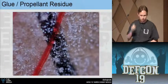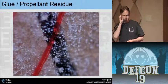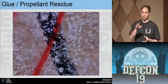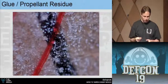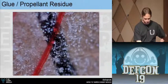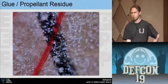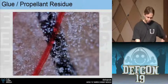Here's an example of aerosol adhesive. When you use aerosol, it's a combination of whatever the sticky stuff is and the propellant that makes it spray out. And here's a photo of all those little particles on the tape itself. That's obviously not normal, because that's not how normal adhesives come.